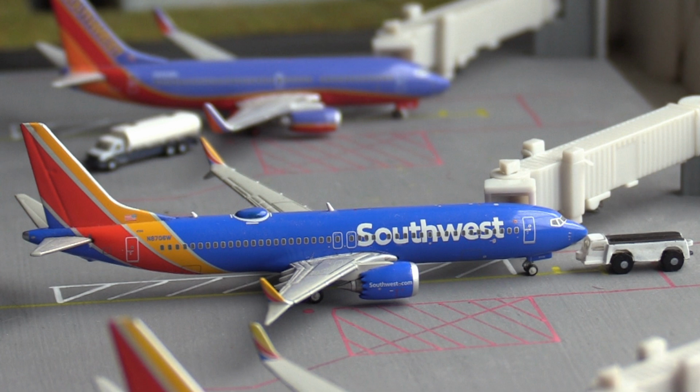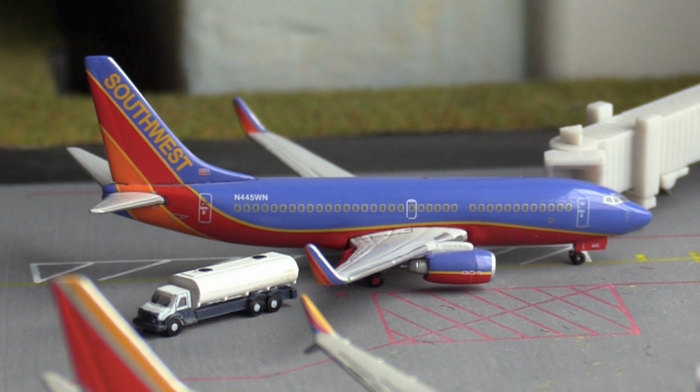I am hoping that either Gemini Jets or somebody kind of re-releases the Southwest MAX 8, because now, of course, now that they'll start being integrated into more and more routes, I'm going to need more and more of these aircraft. So yeah, this 737 MAX 8, he's going to be heading out to Fort Myers. And then after that, finally, here we have a Southwest 737-700. He's going to be heading out to Chicago O'Hare, which is of course the new route to Baltimore.